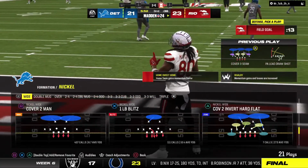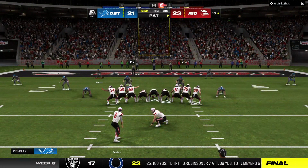25 yards. And the Steelers have retaken a third-quarter lead.